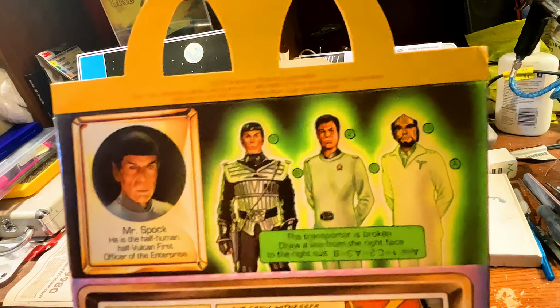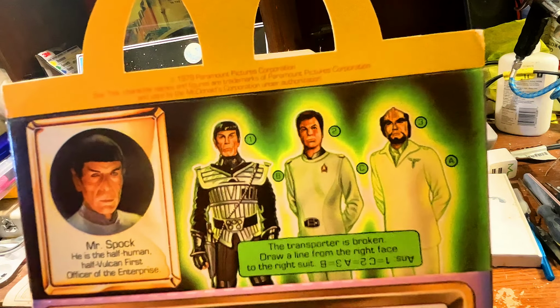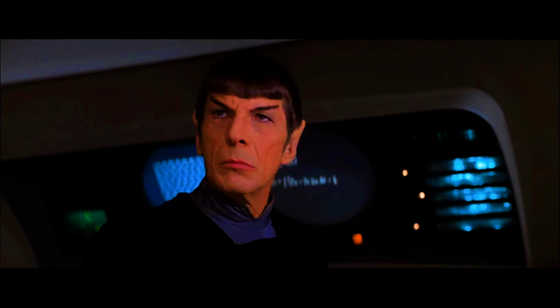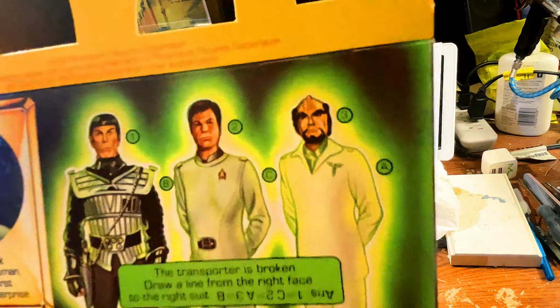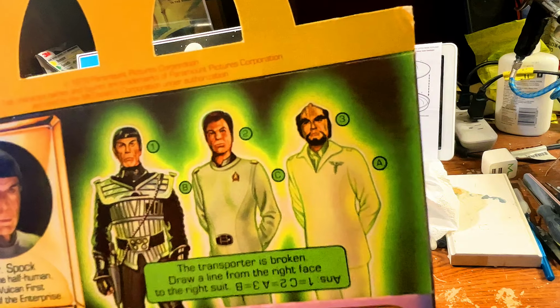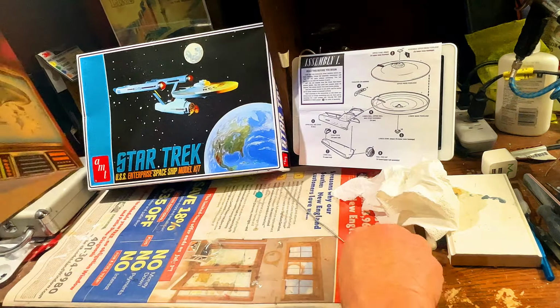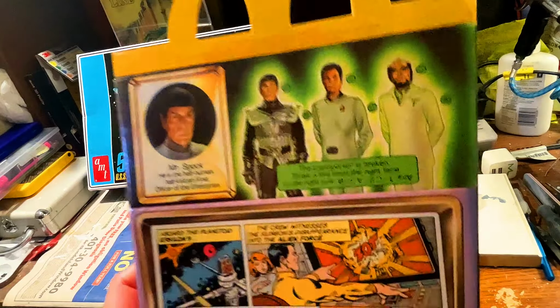We've got Mr. Spock. He is half human, half Vulcan, first officer of the Enterprise. And we can see the transporter room is broken. Draw a line from the right face to the right suit. All right, let's pick the pointer back up for this one.